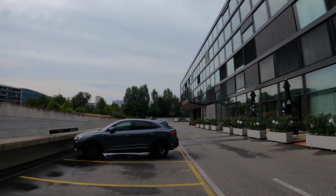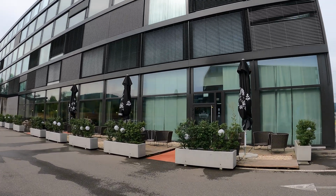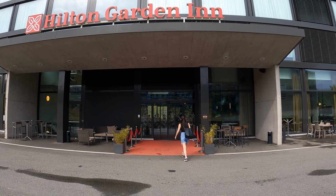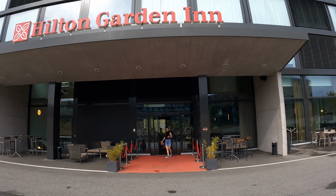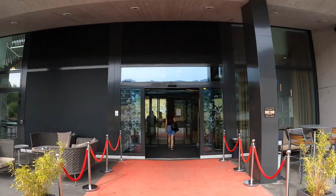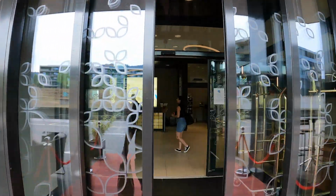Walking along the front of the hotel, you can see that there's parking, which is actually quite expensive at approximately 25 francs per night. But at least there is parking, which is not what you can say for many hotels in the city center. The little entrance was quite cute. There were lots of chairs around, and this little bit dusty but cool red carpet kind of effect was also nice for such a simple hotel.